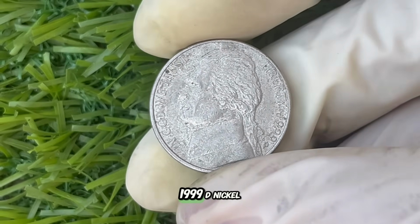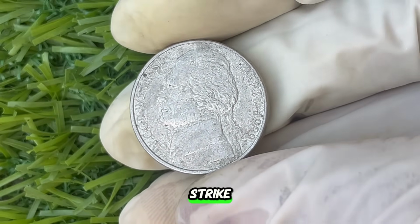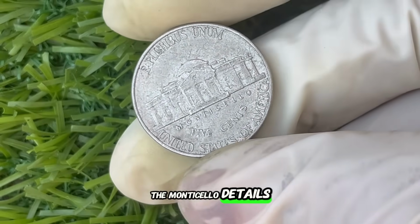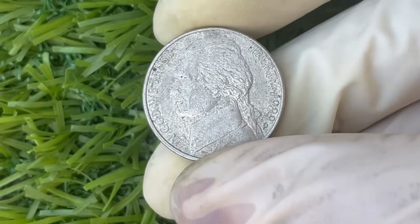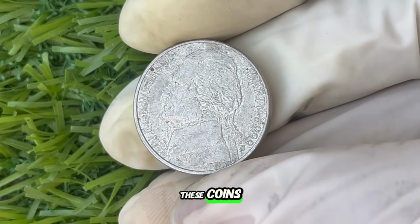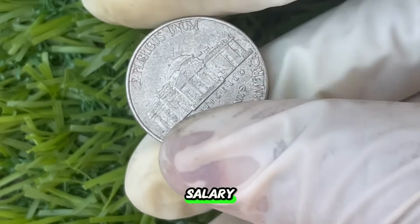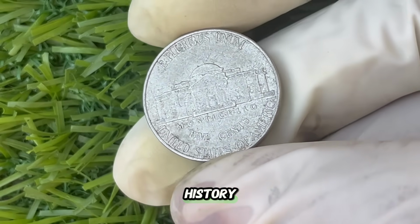What you're searching for is the 1999 D nickel with a specific mint error. It could be a misaligned die strike, doubling on the Monticello lettering, or even a dramatic off-center strike. The key is that the D mint mark and the Monticello details look off, unusual, or bold in a way that screams mint error. These errors are not flaws, they are golden tickets. When collectors find these coins, the reward is life-changing. Imagine opening your hand and realizing you've just found a coin worth more than most people's yearly salary. The thrill, the disbelief, and then the excitement of knowing you hold a piece of history that wealthy collectors are fighting to own.